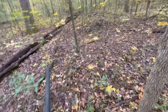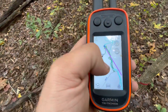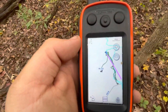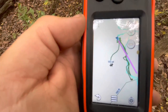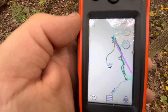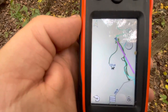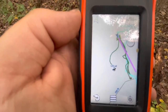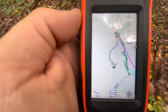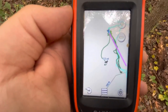Oh, he's already split it, when I say 115 yards. This one may have stumped him. Nope, right on it.